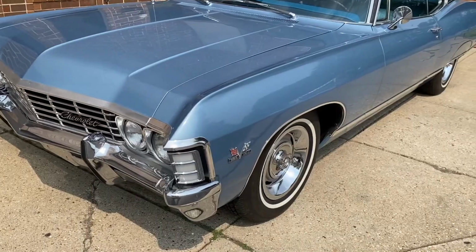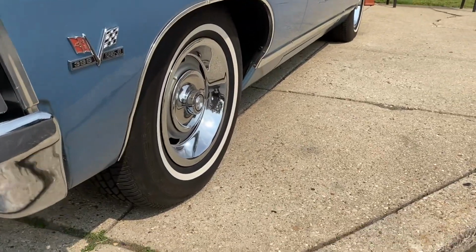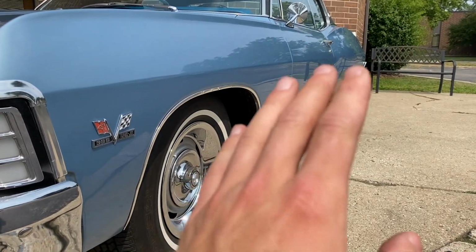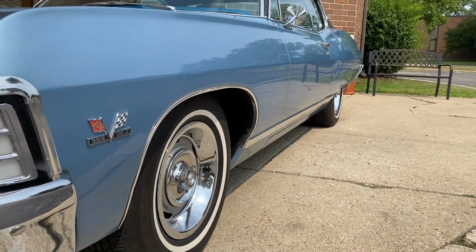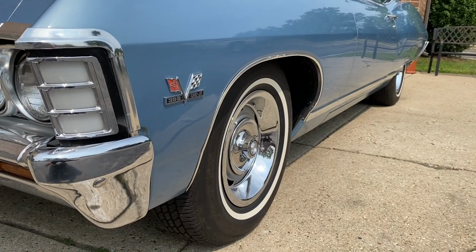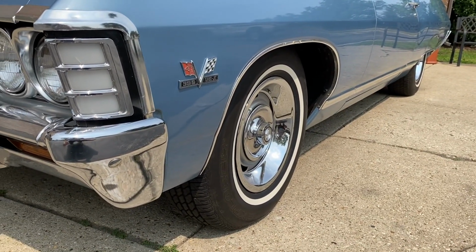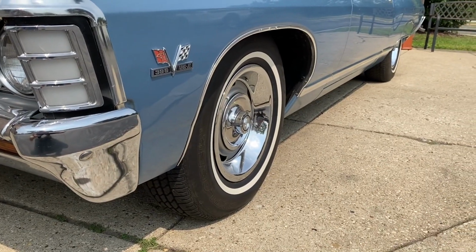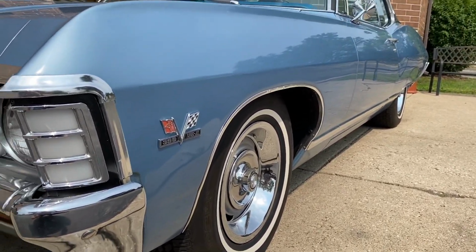It's 55,000 original miles, all original body panels, which are extremely straight. I mean, when I was driving behind my dad on the way home with it, the quarters are so straight on the car. No Bondo. The floors are unpatched and zero rust. Same goes for the frame and basically the entire underneath of the car.